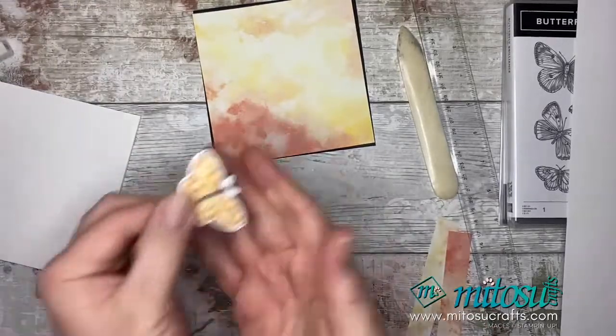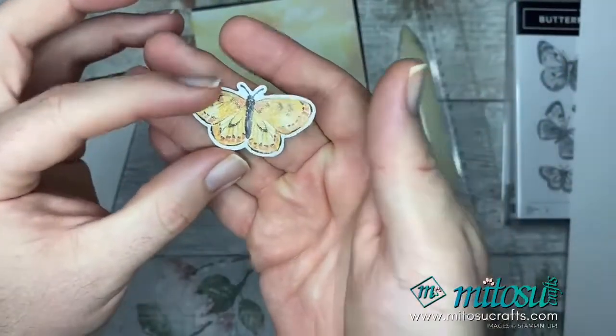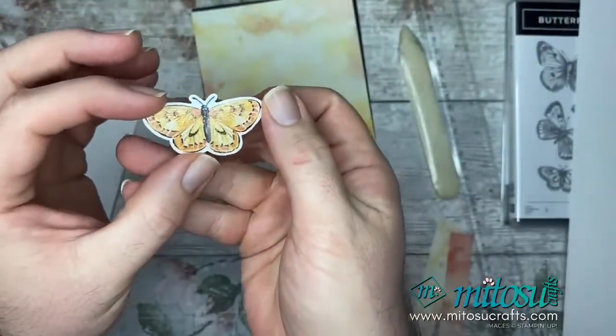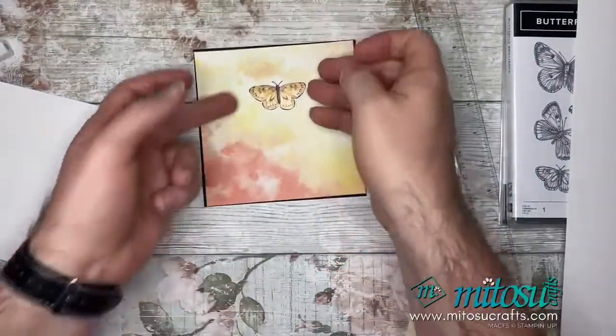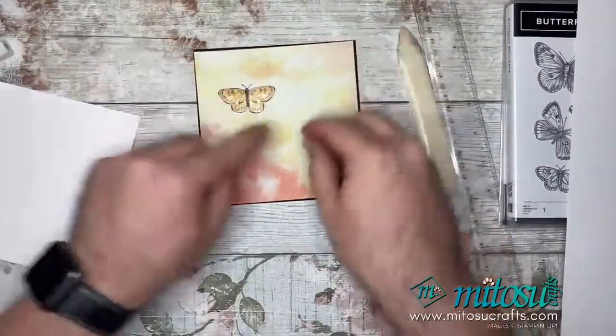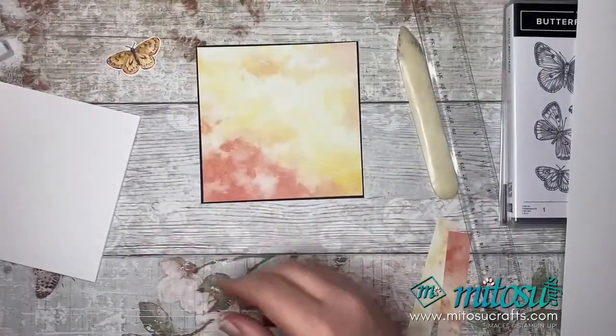So there we go, that's that one now done with, and that's got a little bit of Stella on that one, which is just shining away. So that eventually will go on here. But first things first. Oh, I thought I forgot something. You did.